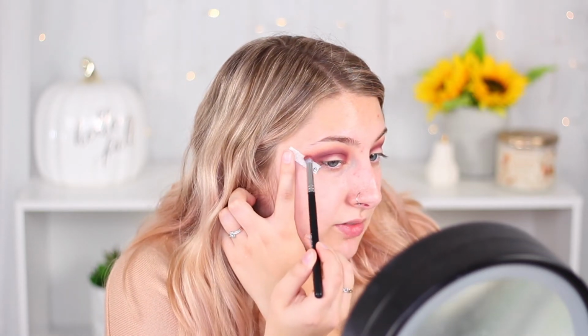And then back in with that brush, I'm going to go ahead and blend out the edges. This time I have no product on it. I'm just using whatever is left over on the brush. I'm going to be taking the brush that I used for my crease and just kind of winging it out so it all goes together. I don't have any product on this brush, so I'm strictly using whatever's left on it.